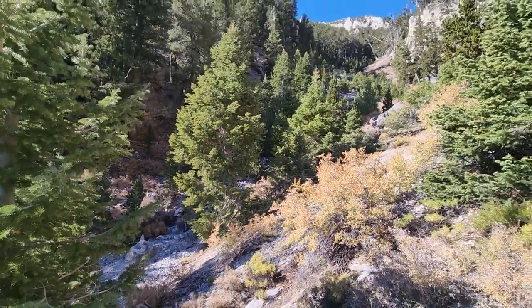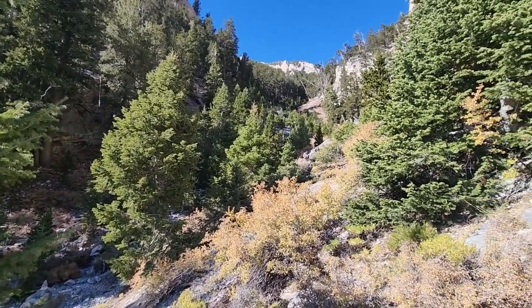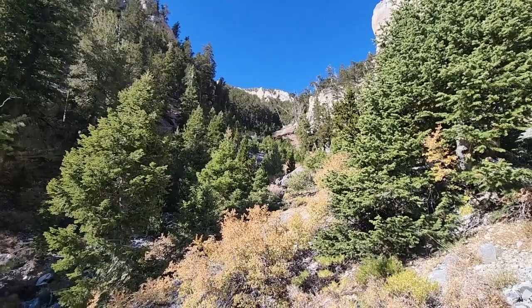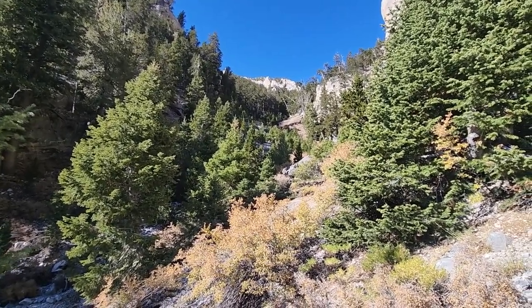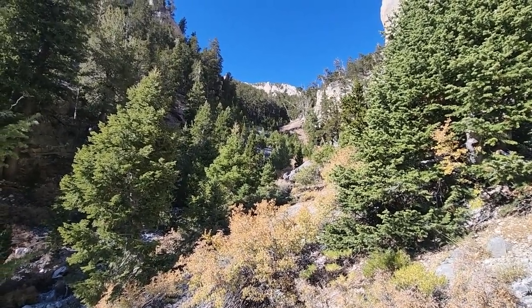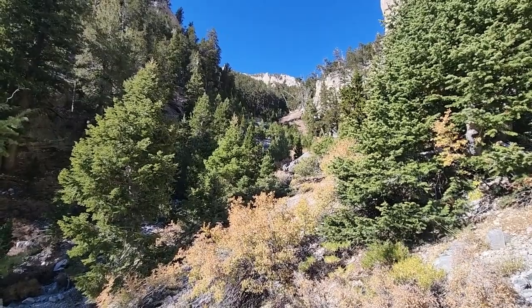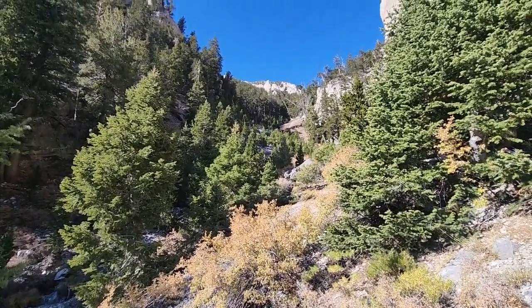What I'm going to do as soon as I get into the gully is, since I'm wearing shorts, put some leg guards on because there's a lot of sharp bushes. They have little barbs, and if you don't have something protecting your legs, you're going to have death by 1,000 cuts.